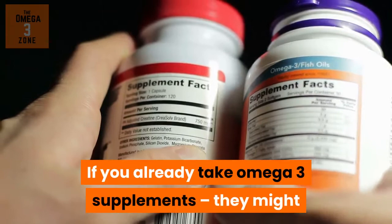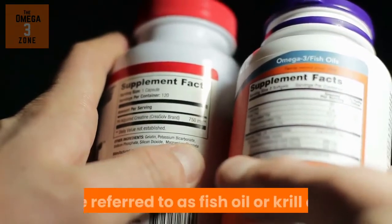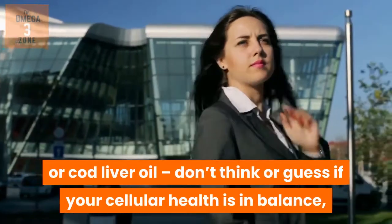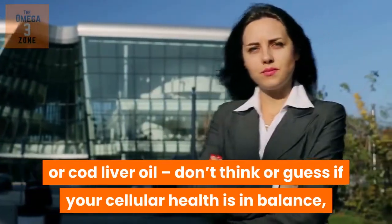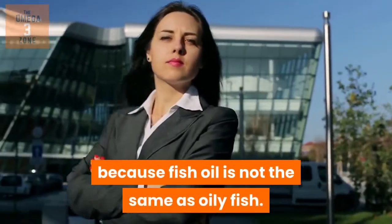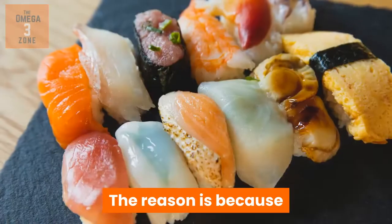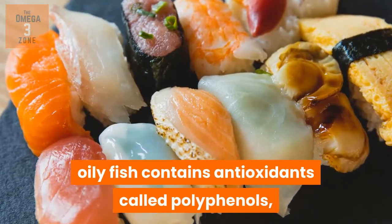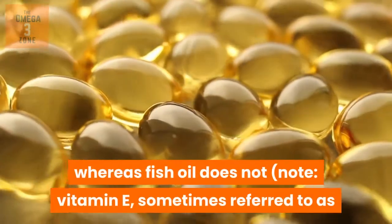If you already take omega-3 supplements, they might be referred to as fish oil or krill oil or cod liver oil, don't think or guess if your cellular health is in balance, because fish oil is not the same as oily fish. The reason is because oily fish contains antioxidants called polyphenols, whereas fish oil does not.